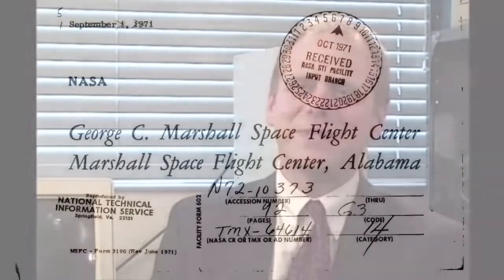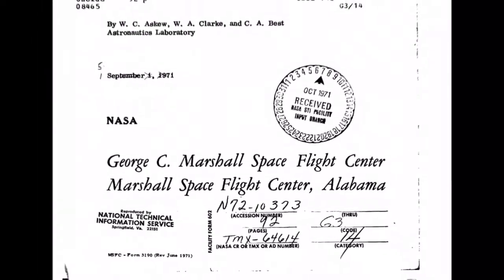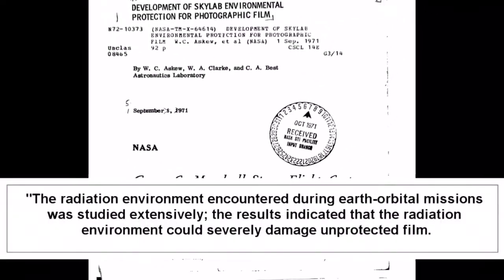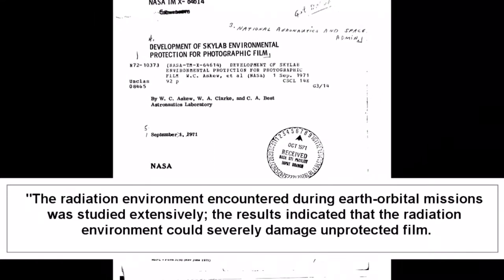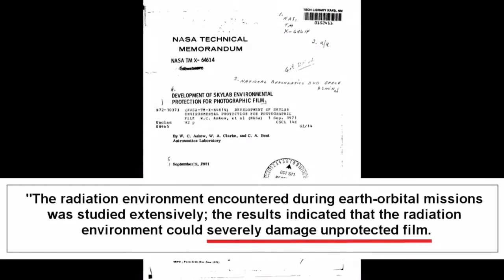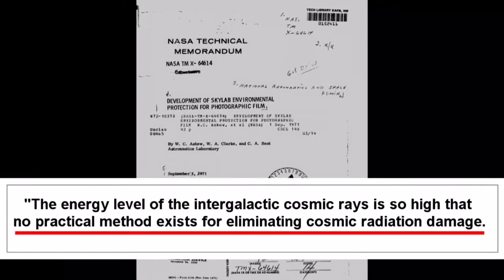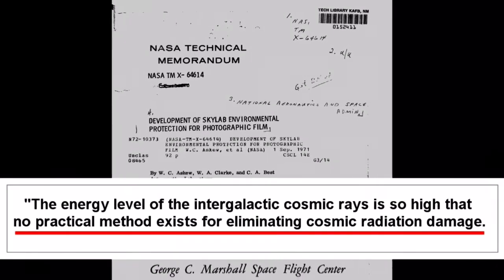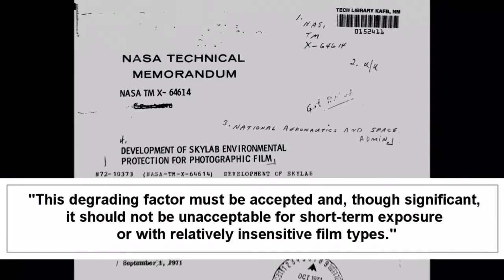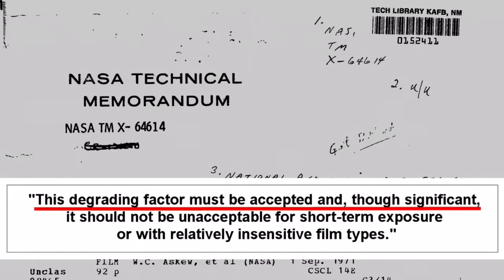But how is this possible? After all, it's NASA itself in this document from the Skylab project who writes, "The radiation environment encountered during Earth orbital missions was studied extensively. The results indicated that the radiation environment could severely damage unprotected film. The energy level of the intergalactic cosmic rays, explains the document, is so high that no practical method exists for eliminating cosmic radiation damage. This degrading factor must be accepted, and, though significant, it should not be unacceptable for short-term exposure or with relatively insensitive film types."